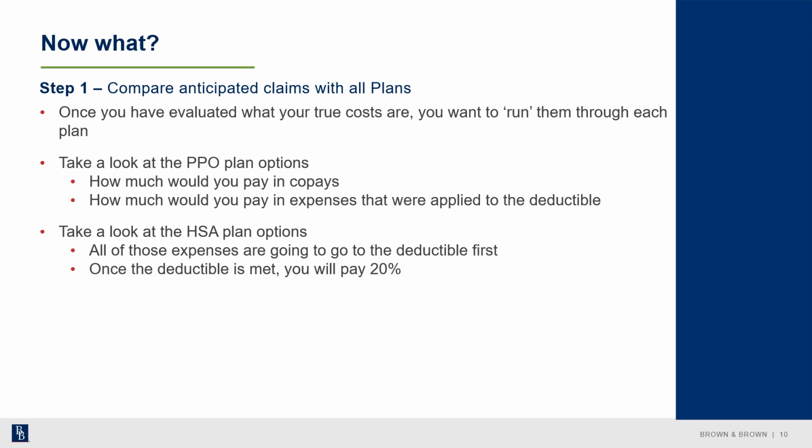So take a look at your PPO plan options. What are the copays? How would expenses that are applied to the deductible pay? Then look at your HSA options. Remember, those expenses other than preventive are going to go to your deductible first in full, and then once the deductible has been met, then you have co-insurance.